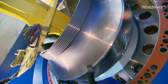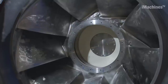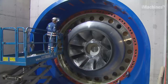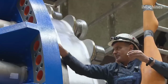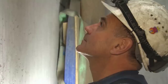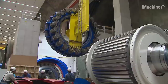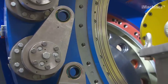Performance tests are conducted to evaluate the generator's power output, efficiency, and stability, as well as the transformer's voltage regulation and overall performance. Fine tuning and adjustments are made to optimize the operation and performance of the installed components. Once all tests are successfully completed and the components meet the required standards, the installation process is considered complete. The installed components are then handed over for operational use.